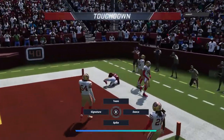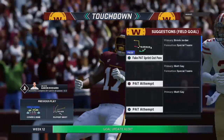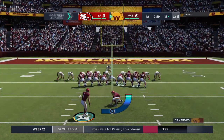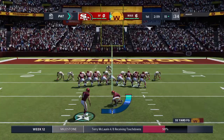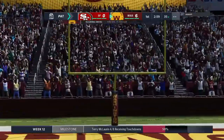And that is caught. Touchdown, Washington. Terry McLaurin, his 4th touchdown on the year. And Washington takes the ball down the field and scores on their opening drive. A long opening drive, but a very successful opening drive.